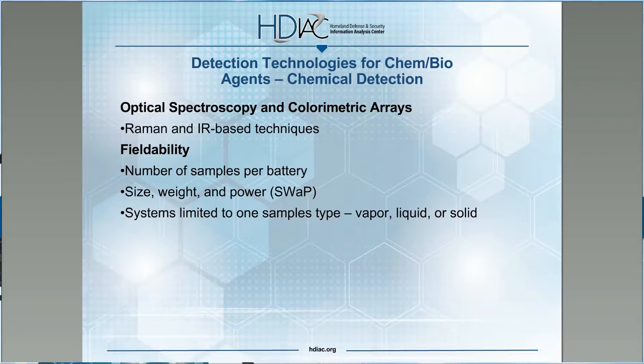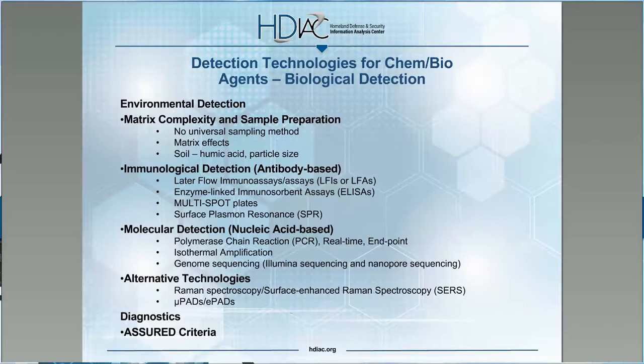So we'll switch gears for a little bit and talk about biological detection. There is a lot more available, I think, in terms of biological detection than chemical detection, and it's mainly because the biology is a lot more complicated than the chemistry sometimes, and so there are these multiple assays that have been developed which allow different levels of analyses and different sets of sophistication.